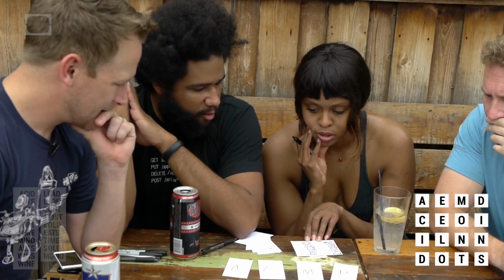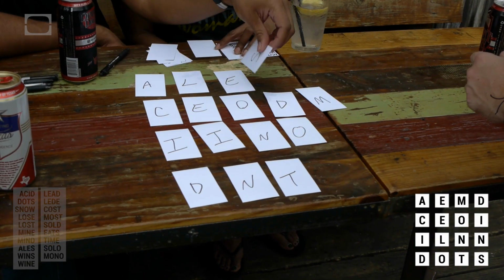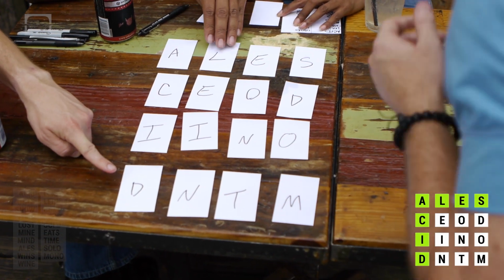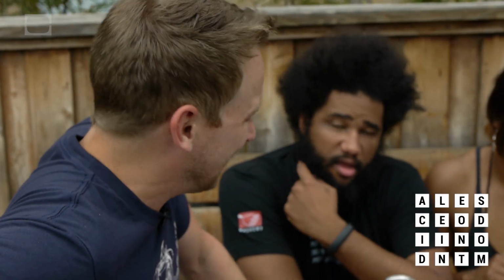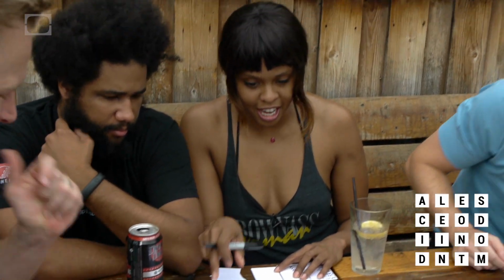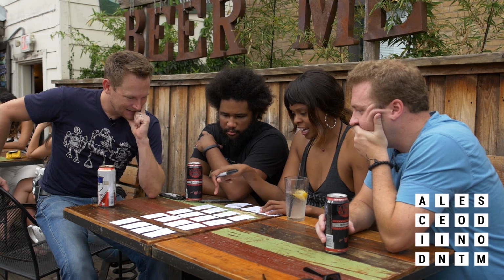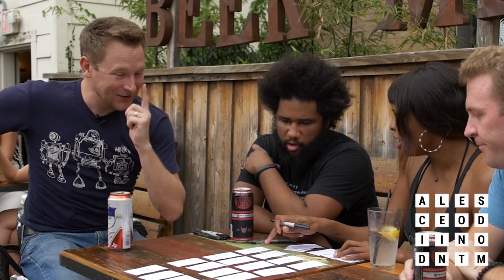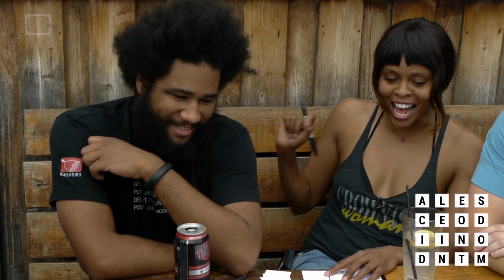Might not be dots. What else starts with A aside from that? It'd have to be ales, I think. So we got ales, acid. I don't want to ruin it for you, but I think both ales and acid are in the answer, because we have one A. It kind of has to be here. If ales and acid is in there, we only have one A. Oh, dude, I said too much.